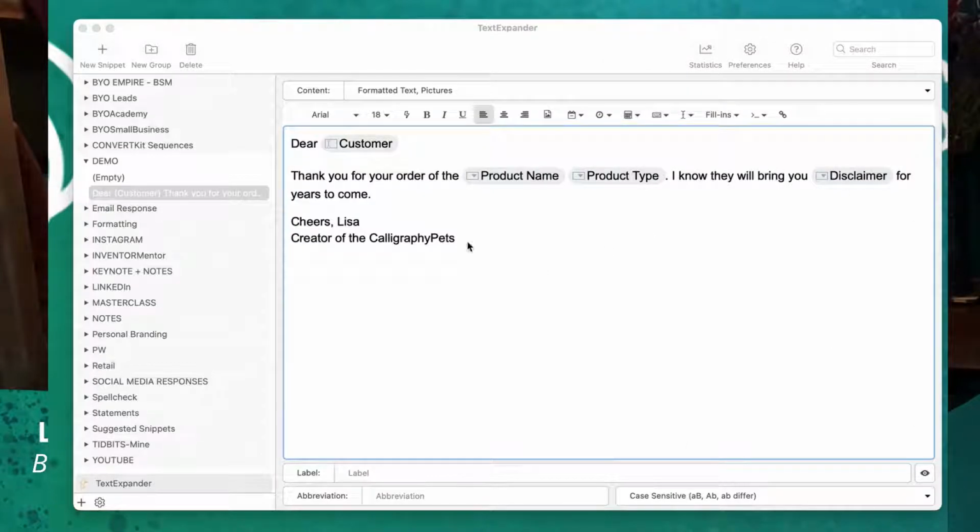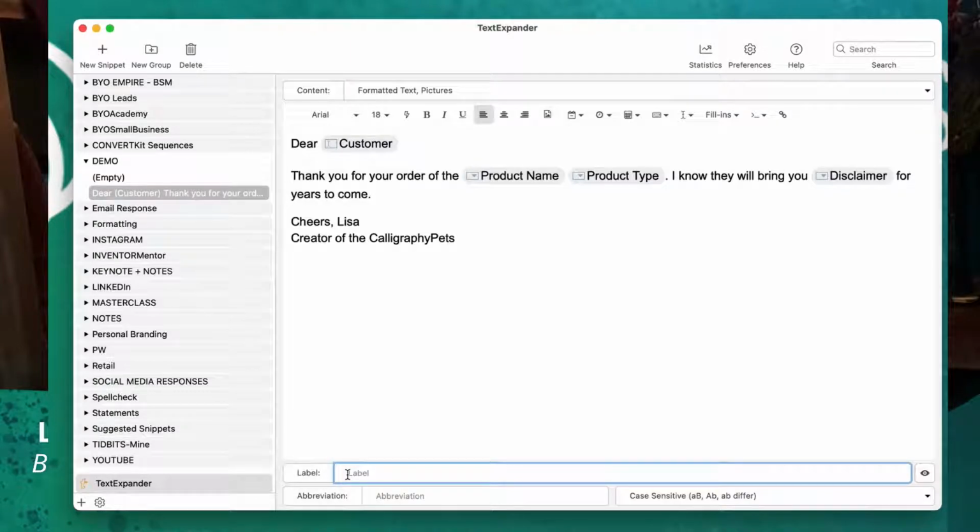Now, what I'm going to do is I'm going to add my label. And this basically is a reminder of what this particular snippet is. So I'll just type in customer order and then an abbreviation. This is what I'm going to be typing in when I need it. So, and it's also case sensitive.